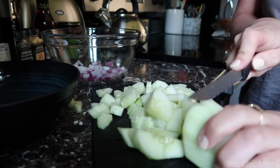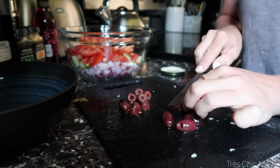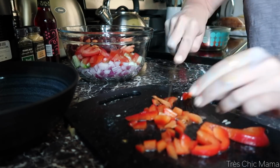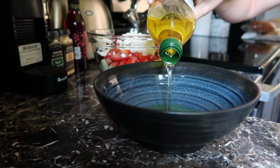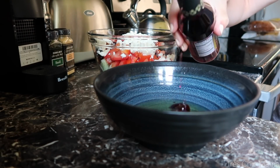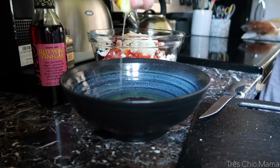So I chopped up some red onion, cucumber, and tomato. And then I also did some red peppers. You can use green peppers as well. And then Kalamata olives. You can also use black olives if you prefer the flavor of those. And what makes the salad, in my opinion, is a lot of feta. Then I made a homemade dressing with just some olive oil, a few splashes of red wine vinegar, and then I chopped a lemon in half and used the juice of half of a lemon.